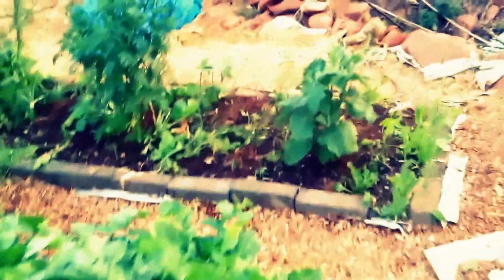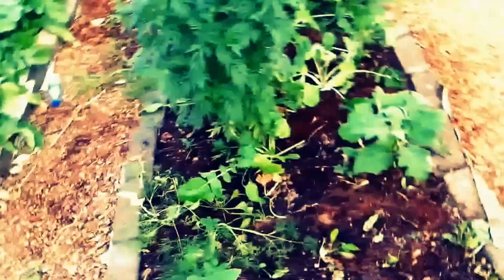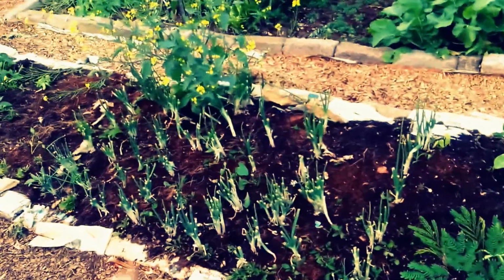Now this is the bed from which we harvested radishes, right? All this was filled with radish like that. Lots of radishes. We harvested most of them. Still the aubergines are doing good. Every plant is doing good. Beautiful marigolds there. The onion greens, we harvested the tops of the onions. They are coming back strong. So I'll show you a picture of the harvest.